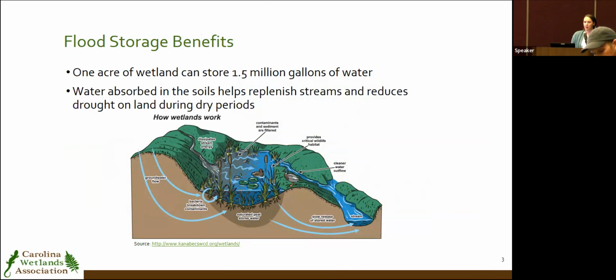This means having wetlands dispersed in various positions across the landscape can reduce stormwater runoff, lessen flood damage, and minimize or even prevent severe overbank flooding events. The water absorbed in the soils helps replenish water levels in streams and reduces drought on land during dry periods.